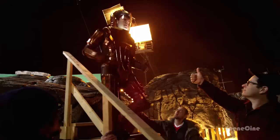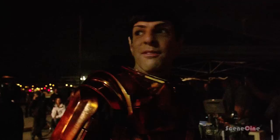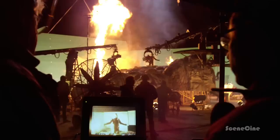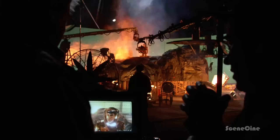Good, Zach? So good, man. Check it out. It's so good. I feel like I'm inside a fireworks show. It's just like everywhere I look is sparks and embers and fire and smoke. It's crazy. So we're on the last shot of the volcano sequence, which I think went really, really well. Much more epic than I even thought it would in camera. Here we go, rolling and action.